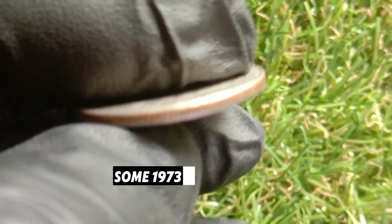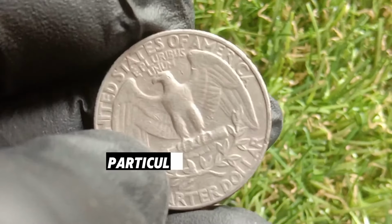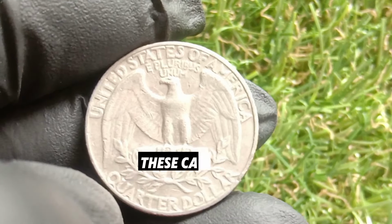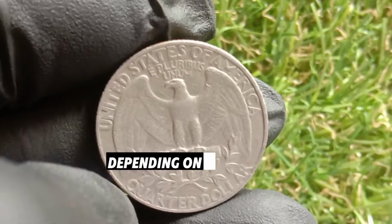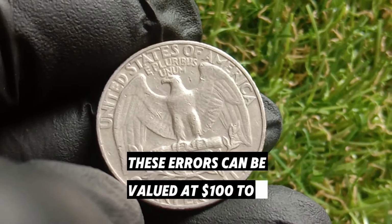Some 1973 quarters exhibit noticeable doubling in the lettering, particularly on Liberty and In God We Trust. These can be worth anywhere from $50 to several $100. Depending on the percentage of misalignment, these errors can be valued at $100 to $500.